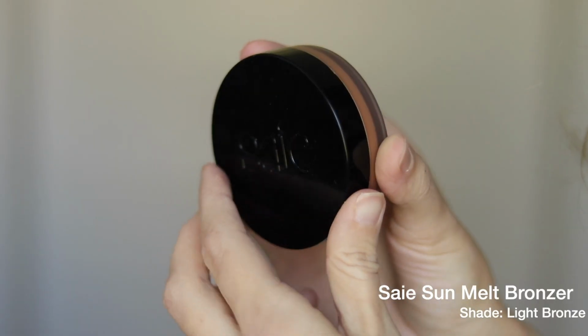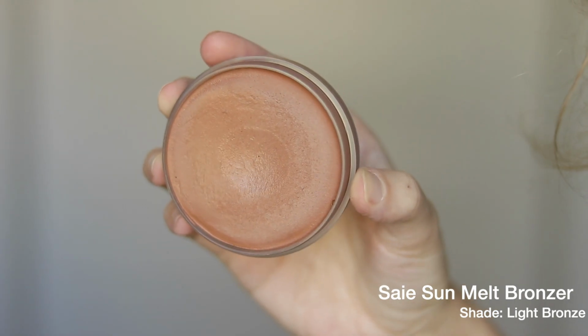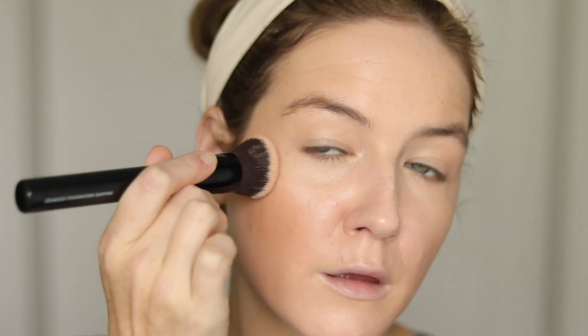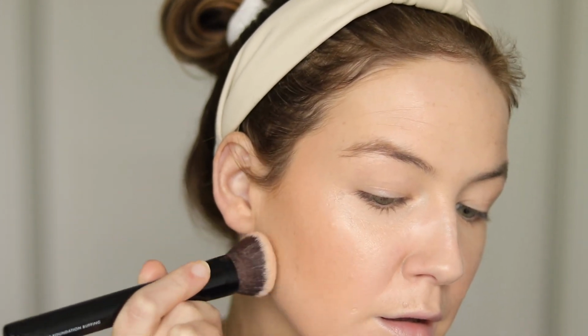This is a new one I've been enjoying from Saie. It's their Sun Melt Bronzer. It's basically exactly what the name says. It melts into the skin really lovely. Something that I've never tried is the Chanel Cream Bronzer, but I would imagine it's similar to this formula. Maybe it's a little bit creamier, and I don't know why I've never tried it. I feel like I should add that to my list, but for some reason, that's the vibe that I get. It's just very creamy, emollient, definitely warmer than the Charlotte Tilbury one, and it comes in more shades.